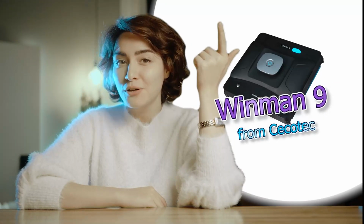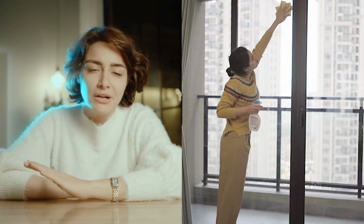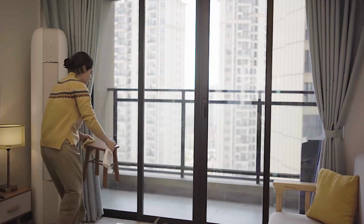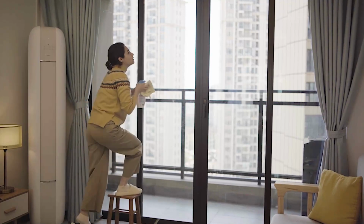So, how unbelievable is the Winman 9 from Cecotec? That is the coolest thing I've ever seen. I think cleaning windows is one of my most hated chores. I feel like no matter how I try to clean it, there's always streaks. I always miss a spot and it's just frustrating. You have to stand on a ladder, especially if you have large windows, it can take forever.